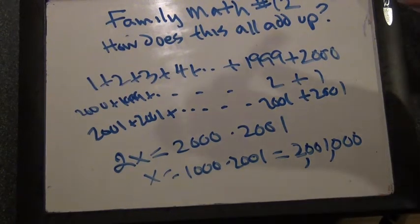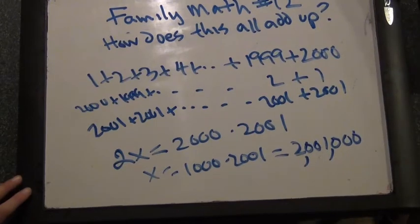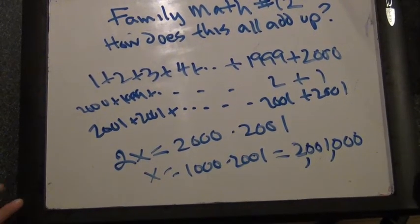So the question is, this is a neat trick, but why does it work? And I want to show you with a much easier example than adding up all the numbers to 2,000. But can you believe how easy that is? If I would have just said to you, add up all the numbers to 2,000, what would you have said?